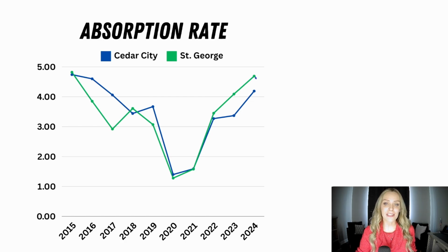Now, with that definition in mind, you can see that St. George hasn't had this kind of inventory in the market since back between 2015 and 2016. Right about in the middle of those, we started to see their housing supply go down starting in 2016. Same thing with Cedar City. We're sitting at about a 4.2 month supply, which we haven't been to since between 2016, 2017. So you can see that both of these markets are really starting to get a lot more inventory back into them.